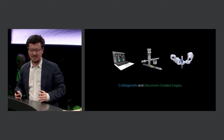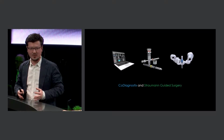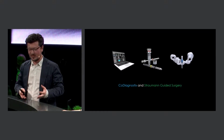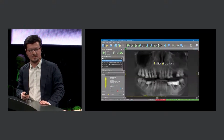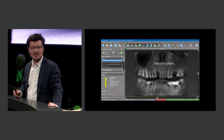So, you know, there are different softwares, different surgical kits, but they will not give you the fully guided protocol. For me, the fully guided protocol is the combination of CoDiagnostix and the Straumann guided surgery kit. With them, I can get this perfect result. So I'd like to share with you this case.